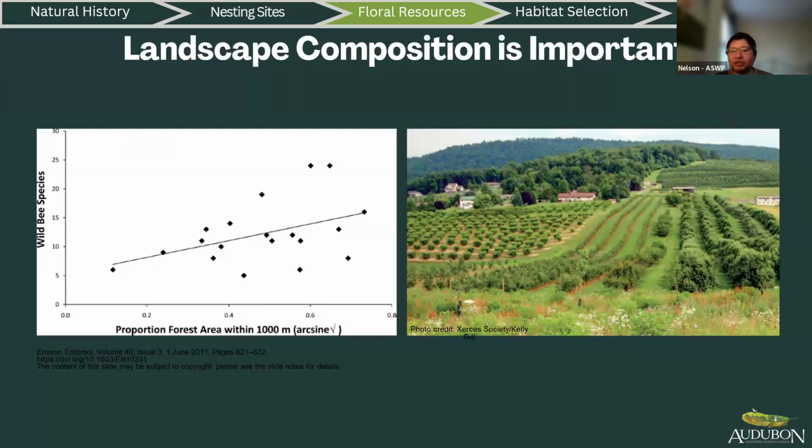And here's just a graph to show the proof. The proportion of forest area has a positive relationship with the wild bee species that are being collected. And this is usually from studies that observed supplemental pollination to apple orchards.